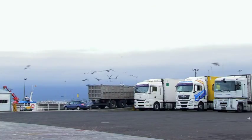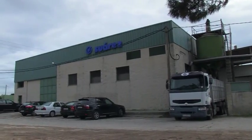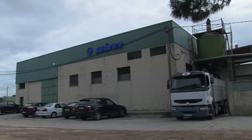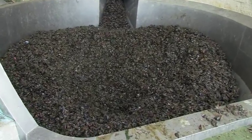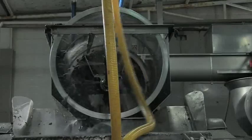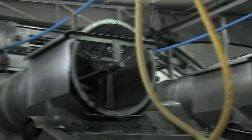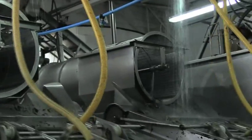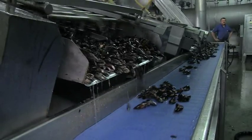As part of the mussels are sold to canneries, a part of the production is brought to cooking units. The Suarez company cooks an average of 150 tons a day. Mussels have to be taken care of very quickly to stay top quality. The mussels come by batches of 25 tons and are immediately proceeded towards the processing lines where they are washed, separated and debearded.